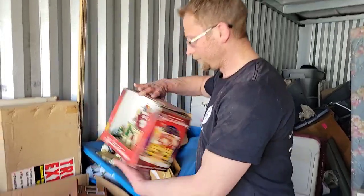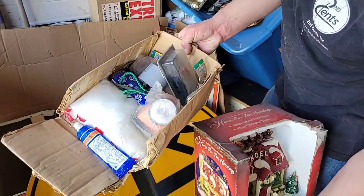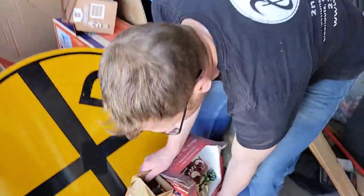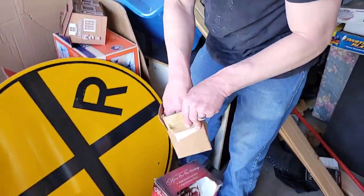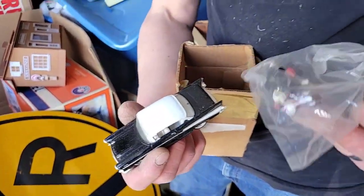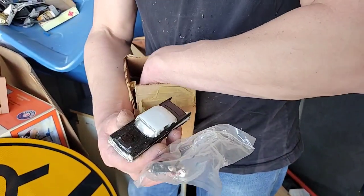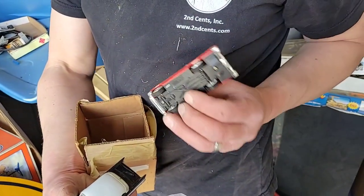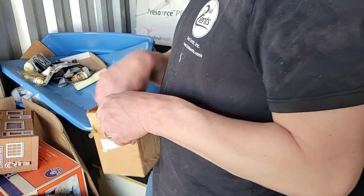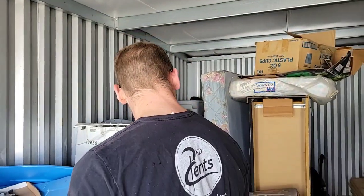Well, let's see, look. More Christmas stuff. Oh, what's that? What's this? Is that a slot car or something? These look like little train people. These are probably cars. These are Ertl. So this guy probably had a whole scene going on. Who knows? But we got all this stuff to go through. Who knows what else we're gonna find?